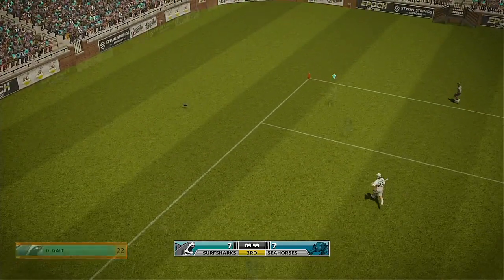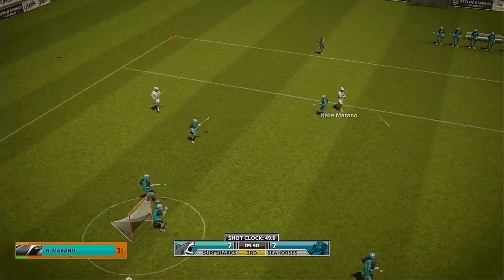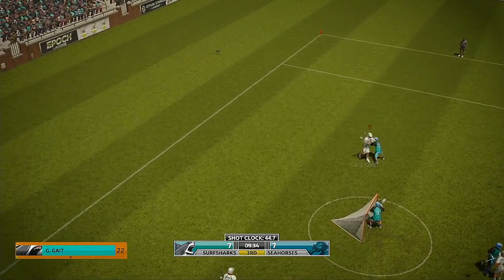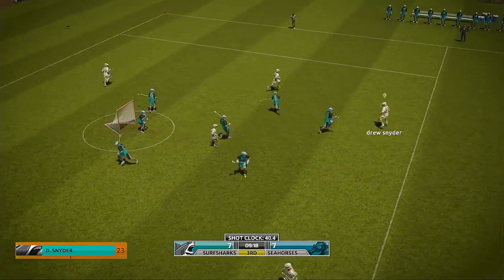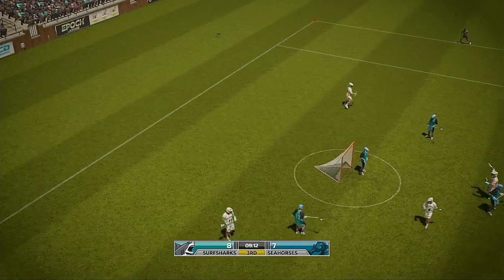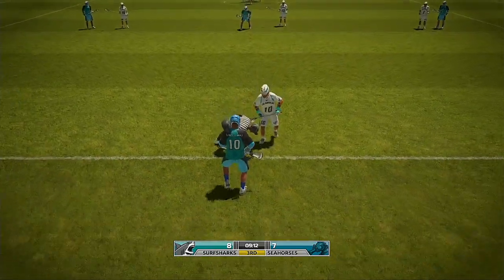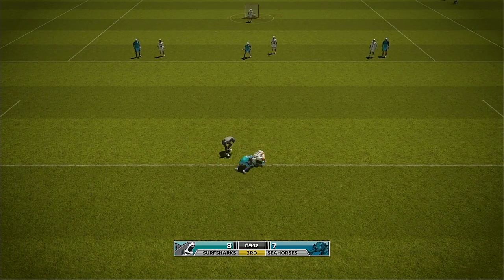Steps in to shoot. Misses high. 23. Dodging, looking to draw a slide. Off center. Looks to bury. Scores! 23. With a timely goal, the away team hits the lead. That's his second today. Set and ready for the restart.